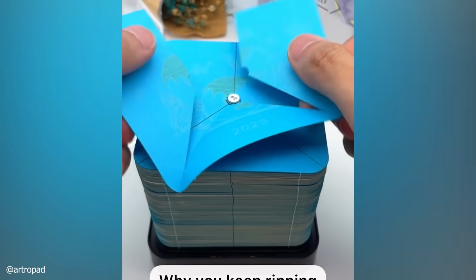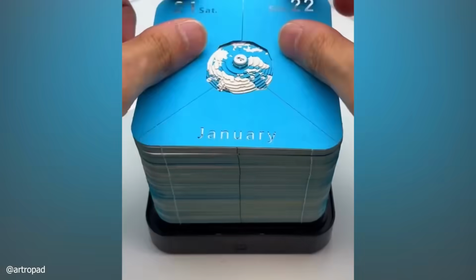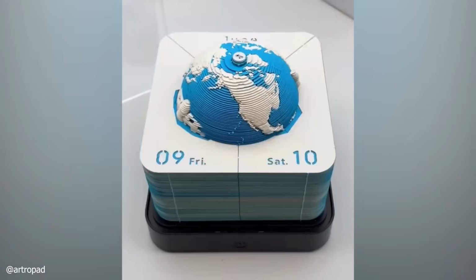Just think, with this desk calendar, you get a little closer to having the world at your fingertips with the passing of each day.